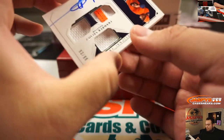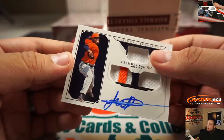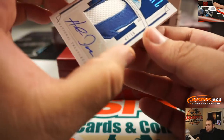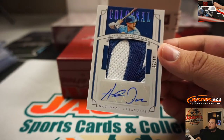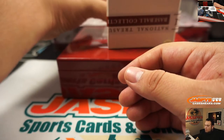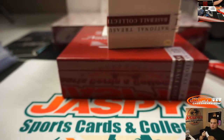All right, then we got Framber Valdez, 93 out of 99 for the Houston Astros. Going to David Bailey. We got Colossal, 2 out of 10, Hunter Dozier for KC. Kansas City going to Patricia. Then we got Justin Sheffield, 37 out of 99. That's Mariners going to Rick.